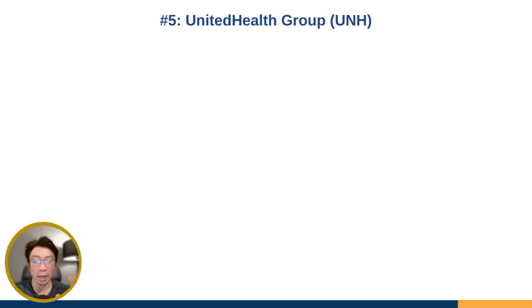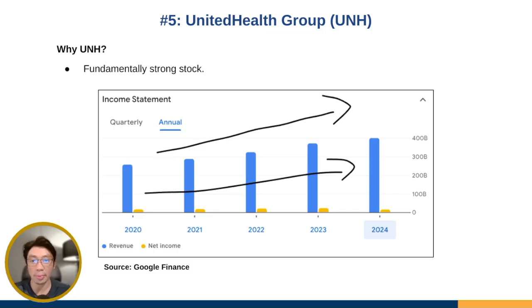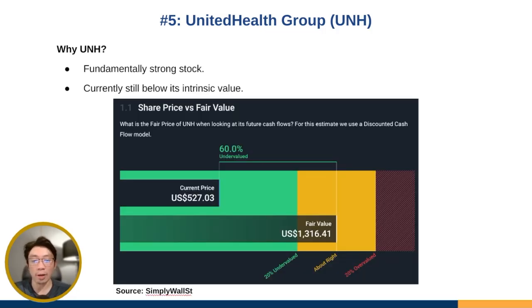But when I've traded it, I've actually done pretty well on it. So why UNH? First off, same thing as well. Fundamentally strong stock, as you can see over here, increasing revenue, increasing net income as well. Next, it's also currently below its fair value. As you can see over here, the fair value given by Simply Wall Street is $1,316. And as you can see, based on the current price, at least as of this recording, it's significantly undervalued.